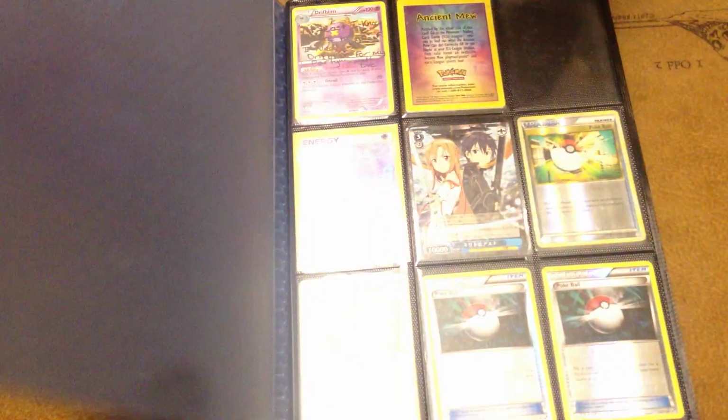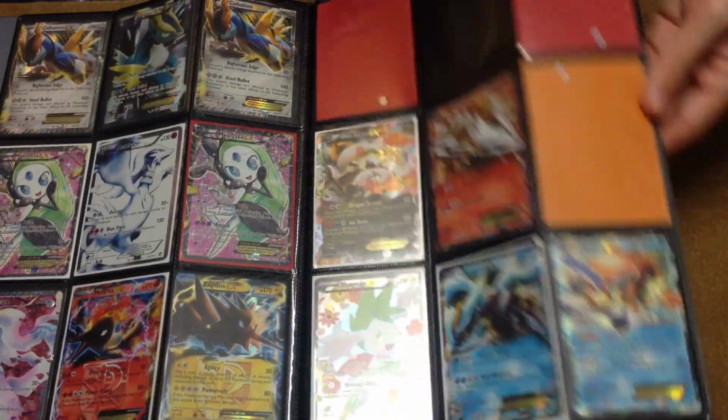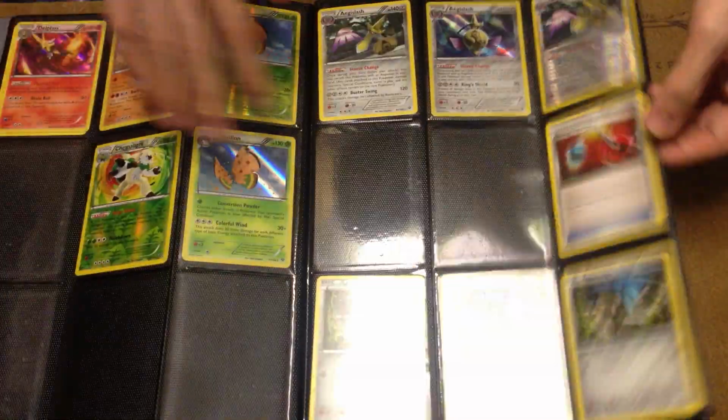This is going to be the extra deck binder eventually. This is a completely empty one, which I have just chilling from the collection I bought. And I've also got a Pokemon binder. I guess I should run through it quickly. I'll just quickly flick through this, but some of you guys enjoy Pokemon. My Pokemon binder really isn't very good. It's pretty crap at the moment.